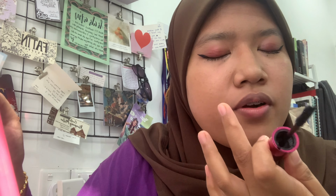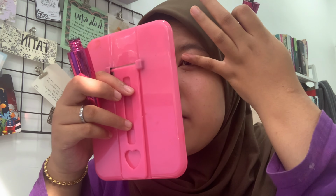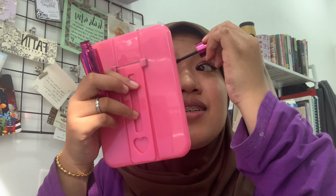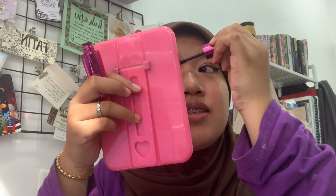I super sorry though kalau eyeshadow I tak cantik. This is the after. And then this is the before. So I super super love it, you guys. Dia macam very maximizing. Kalau I ada lash curler, dia cantik dah. Tapi I tak ada lash curler, tak reti pakai. So yeah. Now look at that. Cantik kan? Cantik.